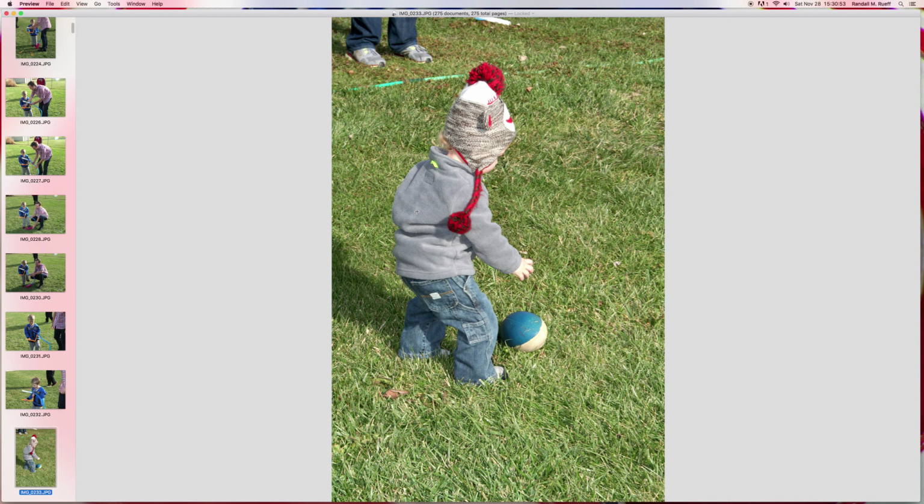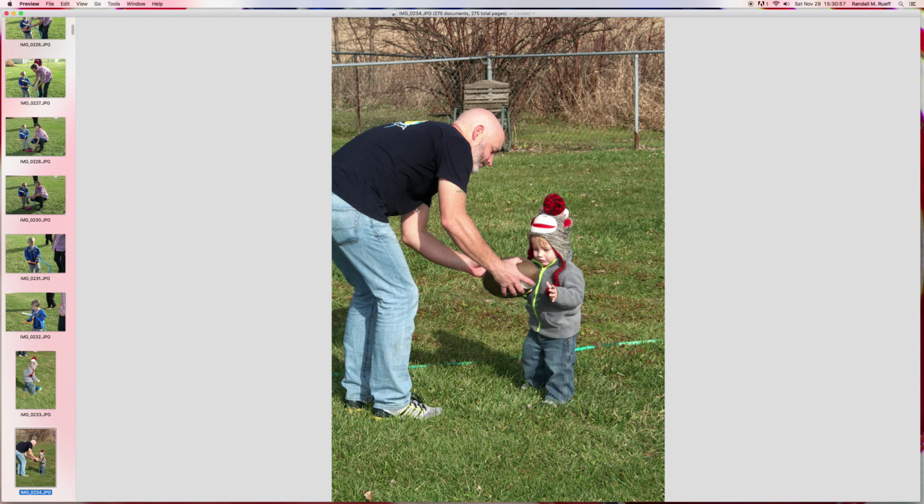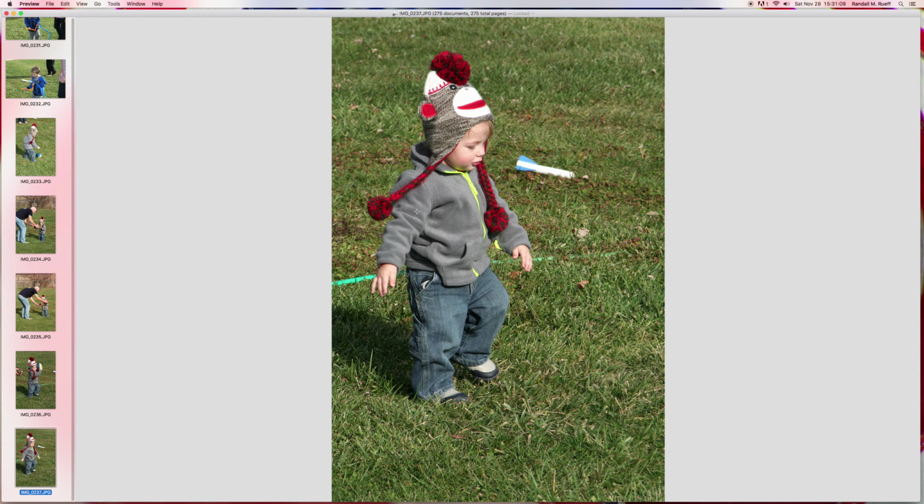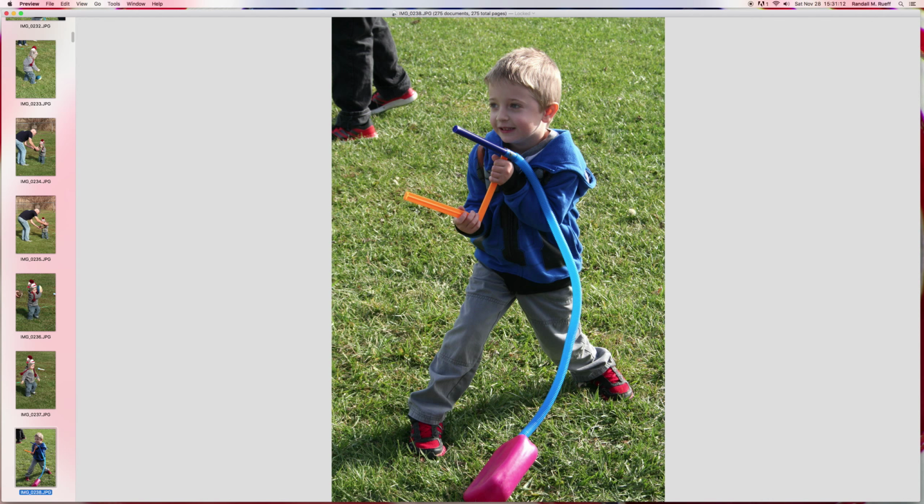Here's one from the kind of the side. Chasing the ball. There's Tony handing him the ball. There he is holding it. Trying to run with it. I think this is a cute picture. Here he is just trying to walk away.